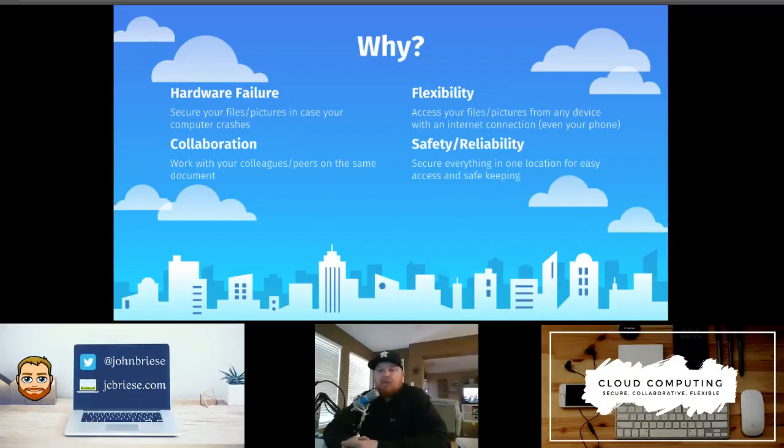It's also helpful for teachers who are mobile, who are moving all around the school and are in different locations. They can log in and have access to all of their documents. If you have a computer at home and a computer at work, you can access all of your files in one location and you don't have to constantly be moving hardware everywhere you go.